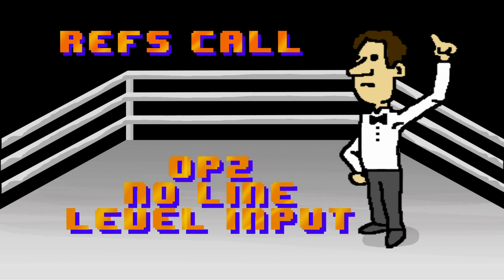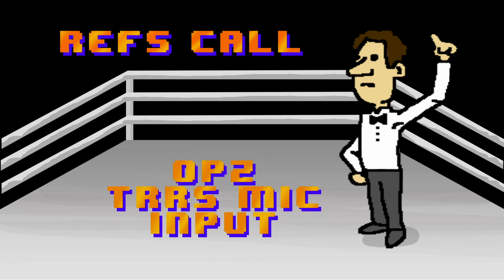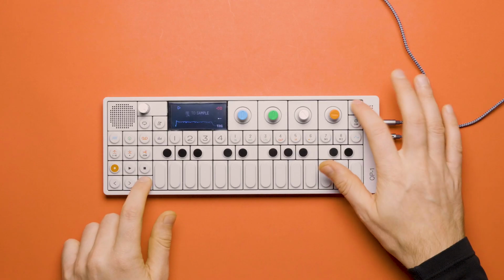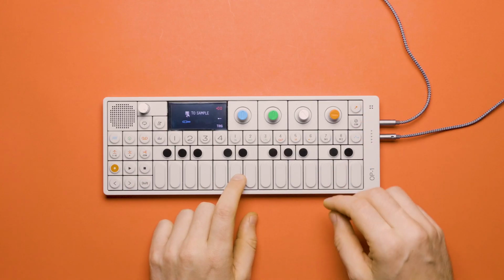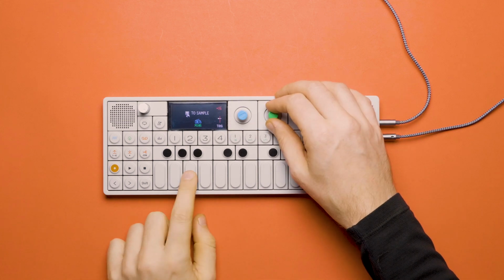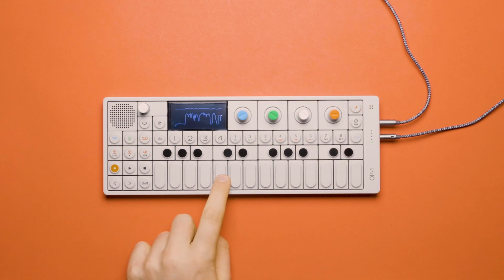TE warned users that the OPZ was not meant to have a line-level signal fed into its input. Since it's not designed to work that way, the OPZ gets a warning. In addition to the line-level input, the OP1 has a built-in radio to sample, and you can sample to its internal tape section, giving users more sample sources and sampling flexibility. The point goes to the OP1 for having more versatility and a user-friendly delivery and workflow.